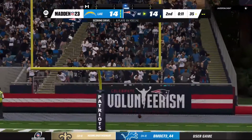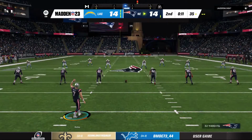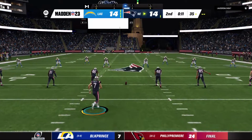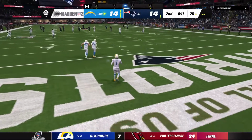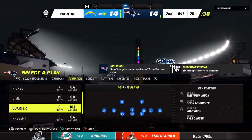Folk connects on the extra point. And that is going to tie our game as we approach halftime. This one tied at 14 now as he sends this one away. And they will not get a chance to return this one as it's through the end zone for a touchback.